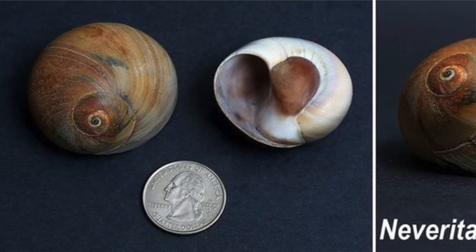Next up, I have a shark eye. The shark eye is a type of moon snail, and it has a dark eye at the tip of its spire, and when you look at the other end of it, it is closed off.